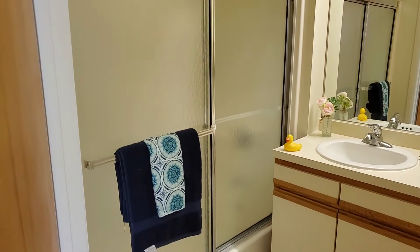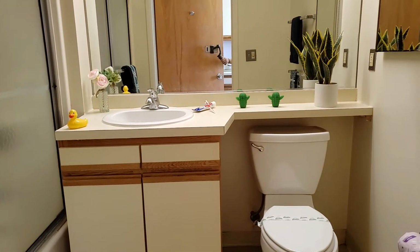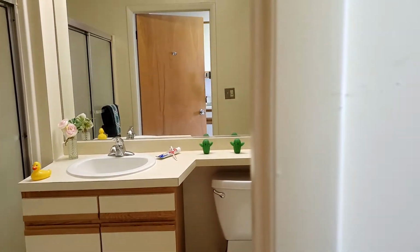Over here is the bathroom. I like this bathroom because it has the nice vanity that extends over the toilet, so it does give you a little more counter space in here. The same other bathroom items that you've seen in the other apartments and bathrooms.